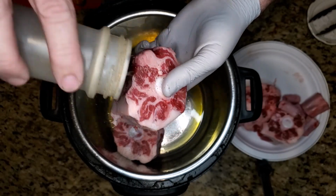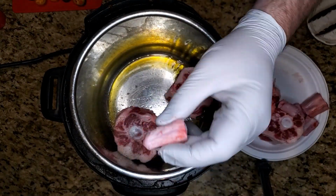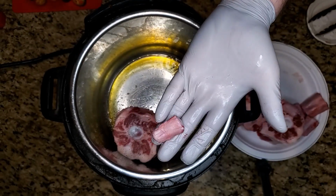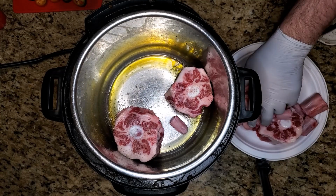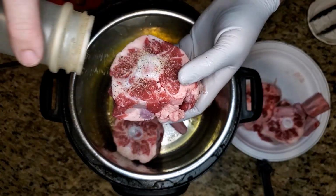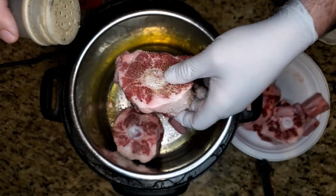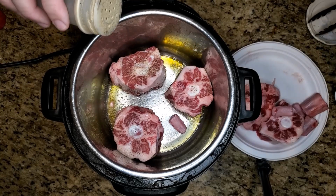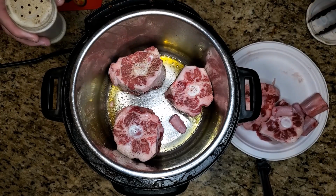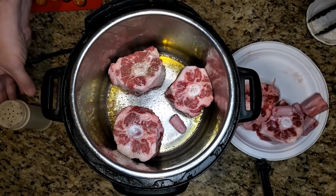And I'm going to sit here and do all of these. I'm going to try and get all of them coated. Now I got a couple of these little guys. There's not much meat on it, but this bone will still end up flavoring everything. So I'm going to throw them in there as well. Let me get another one. Man, look at all the meat on this one. This is really good. I'm getting kind of excited about this dish. And the way that's looking, I'm going to have to do this in batches so I don't overcrowd the pan. So I'll be right back.